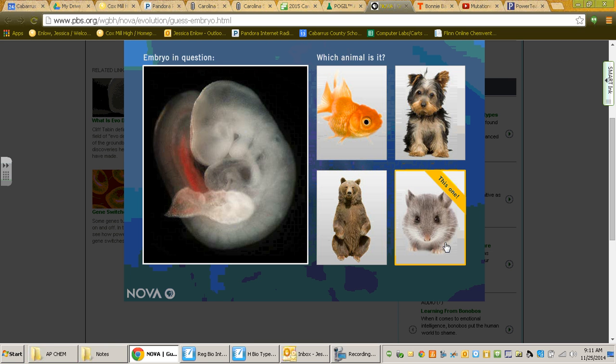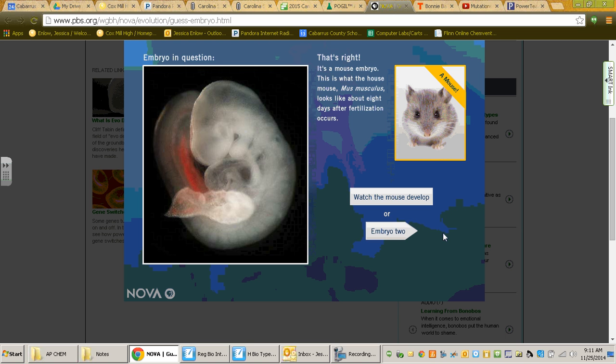Raise your hand if you say fish. Dog. Bear. Mouse. Oh, we have about more mouse here. Okay, let's see. That's right! It's a mouse embryo.